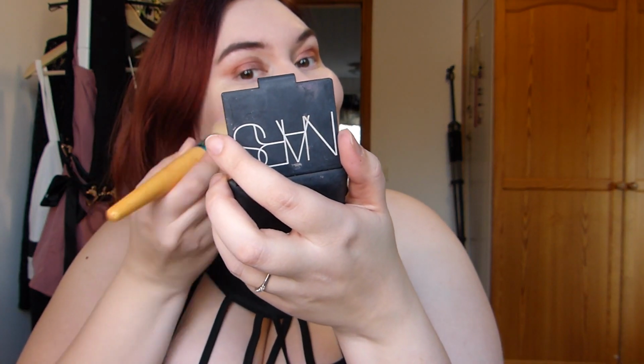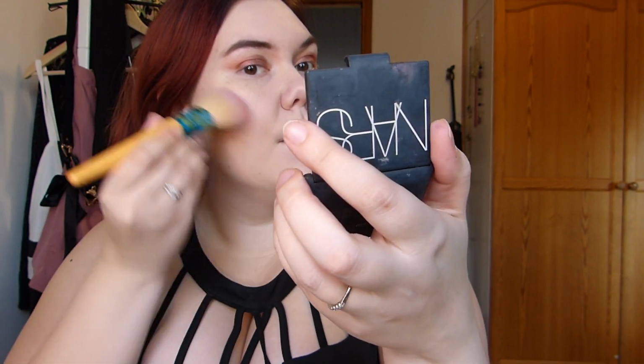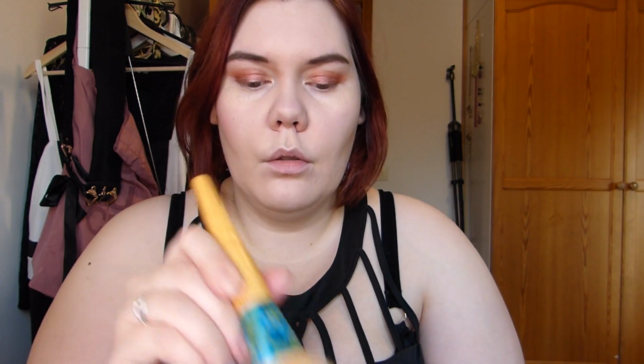Then I used the NARS blush in Orgasm. This is my favorite. I use this, I think, almost every day. It's my favorite blush. It's just the perfect shade. It's no wonder it's a classic.